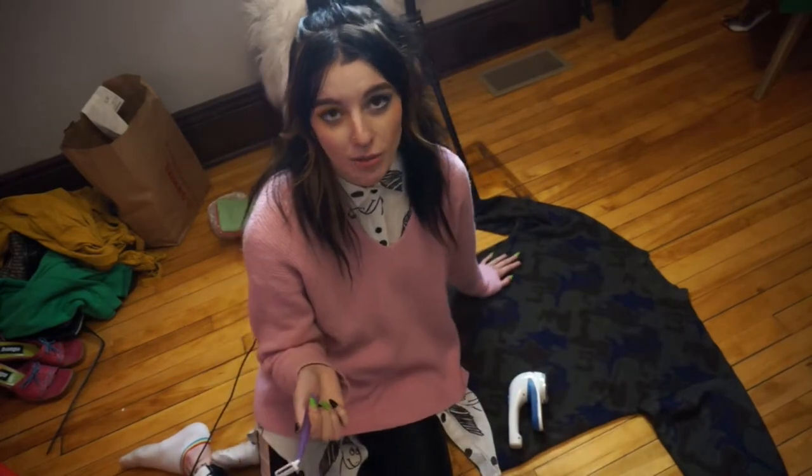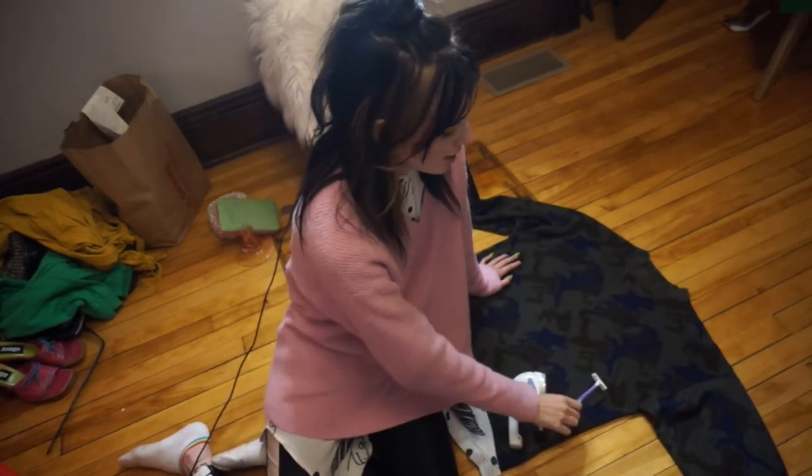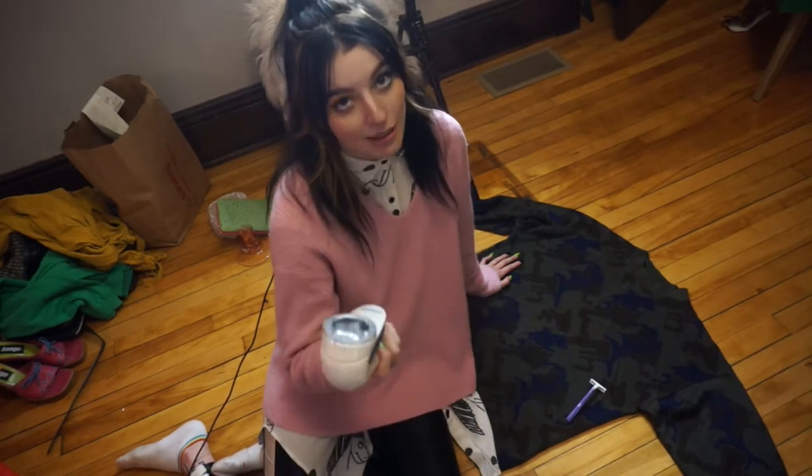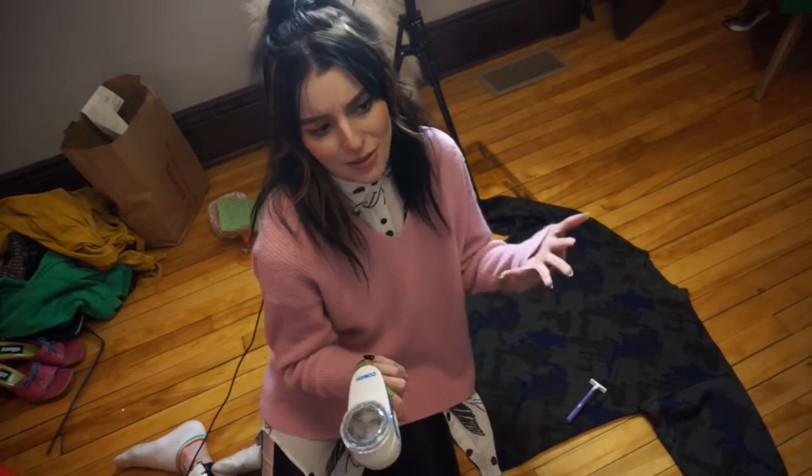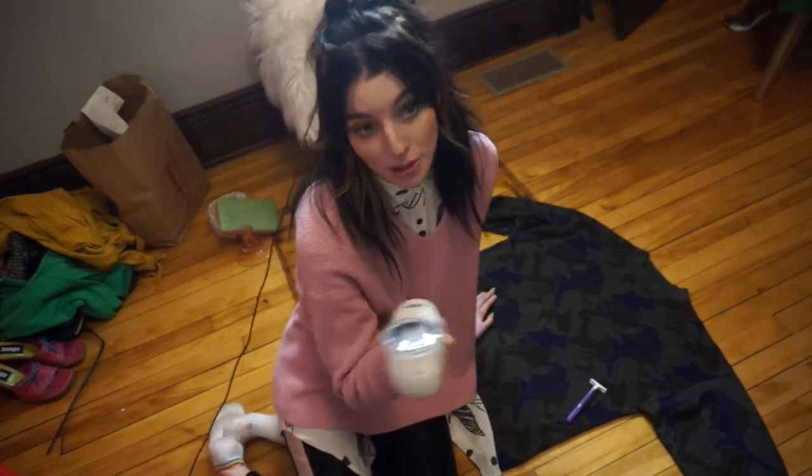I do think the machine works a little bit better in my opinion. So I wouldn't say that you absolutely need to get one of these, but I would recommend it if you're gonna be doing a lot of sweaters, or I kind of just like to have it around the house since I thrift for my own wardrobe. It's nice to have this and be able to use it.